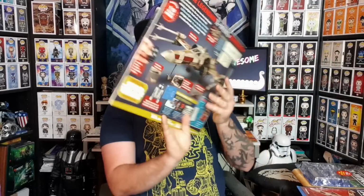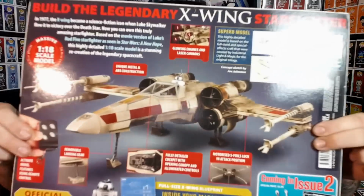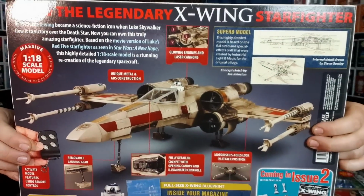But let's take a look at these, shall we? I like the first issues when they do it on these big cardboard sheets. It's on the back here. It's got all this information. I like this information. Unique metal and ABS construction. Removable landing gear. I like that it's removable landing gear.